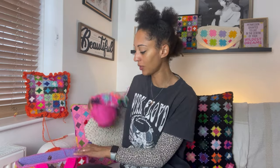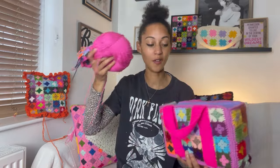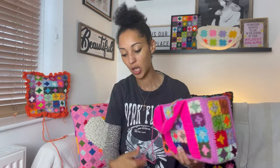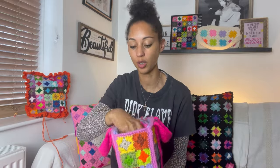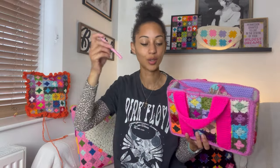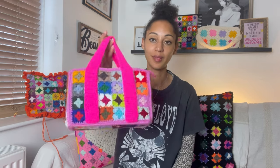I also released this one. This is called Allure. It's a granny square mini tote, and it makes the perfect project bag. It's just big enough to pop in a ball of yarn or a couple of balls of yarn and your whip hook, don't lose the hook, and away you go. I released Allure as the first pattern of my bag subscription, and it has been the most popular out of everything I listed.